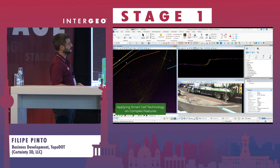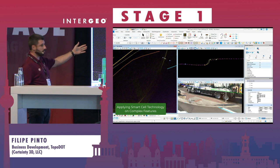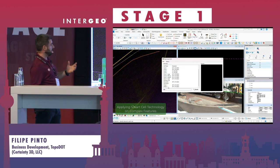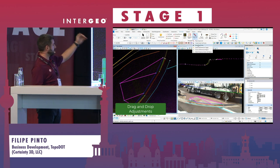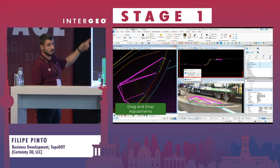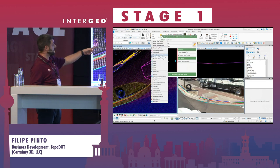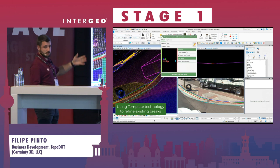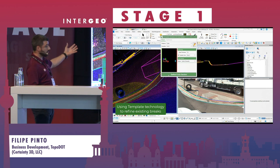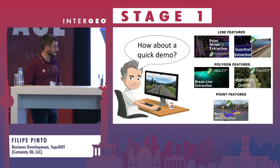Let's see now a polygon feature example. Especially within urban environments, you don't want to vectorize these manually. You want to have your driveways, your ADA ramps automatically available and ready to be placed in the ground using the point cloud data. Of course, not all of them are similar, but you can adjust them. Again, you have a quality control process where all these assets can be basically transformed from a point cloud to a 3D shape ready to be used in a GIS environment.